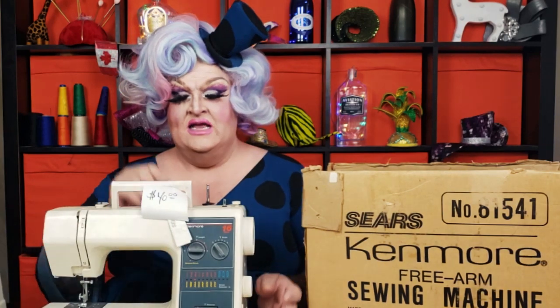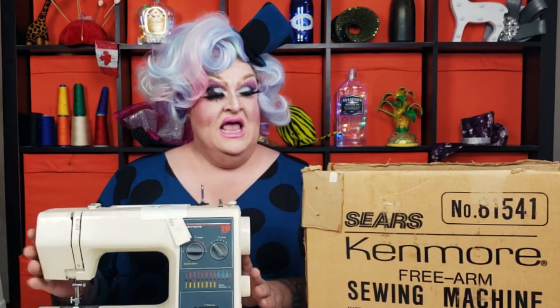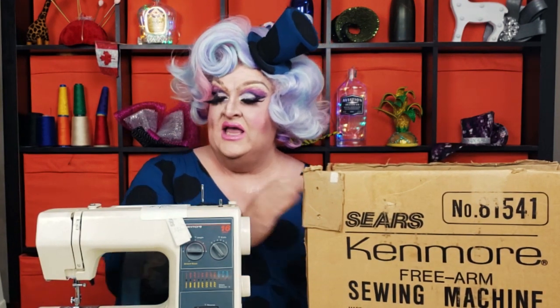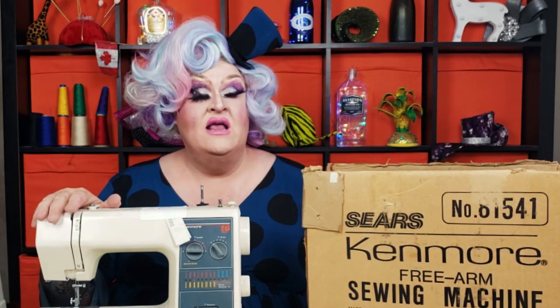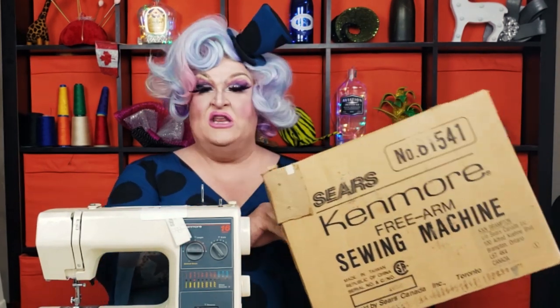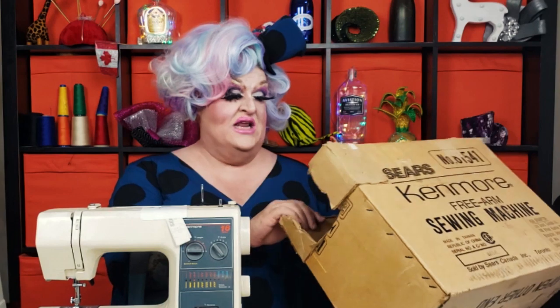I'm very impressed. Now, here's the thing. The things you want to look for at a garage sale: you want to make sure, if they have the original packaging, then this could mean they didn't use this machine very much. Do you know what I'm saying? Maybe somebody got it with good intention, got halfway through a curtain for the kitchen and killed a man.